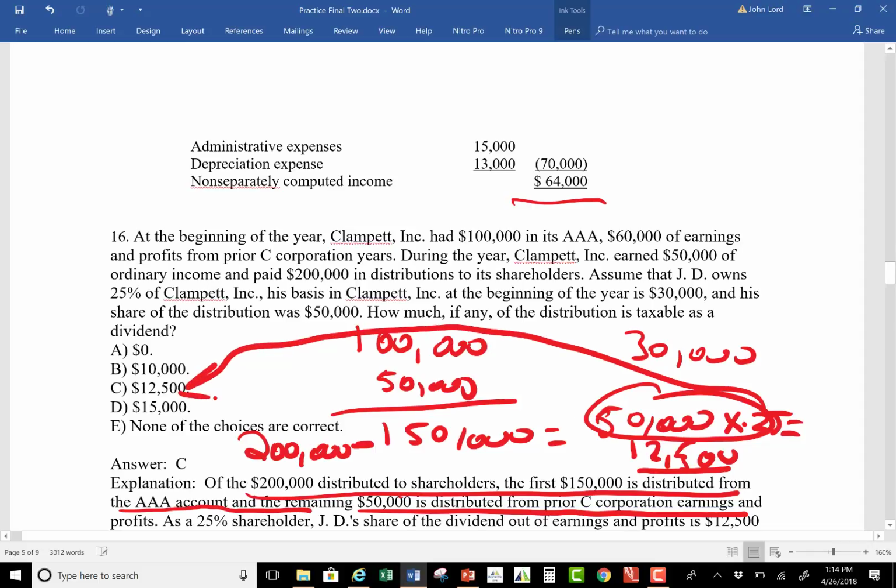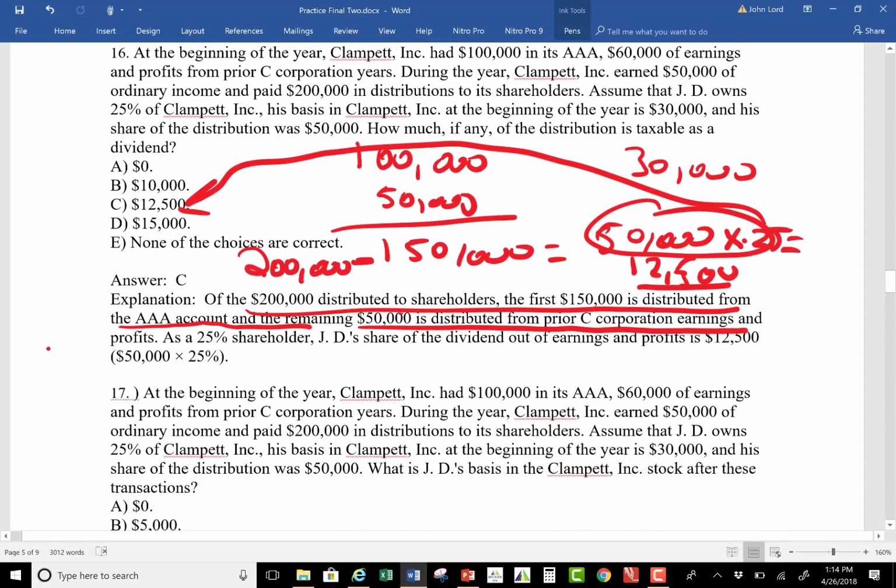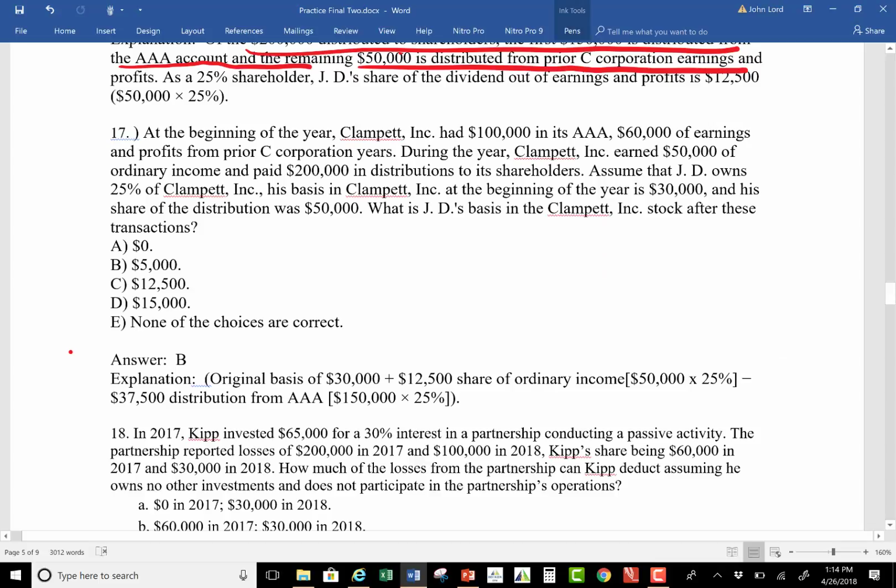I'm answering a different question. What they're asking us, 12,500 is what's his share of the dividend? Okay, and that is the amount that's considered from the previous years of the corporation, the C corporation years. Okay, 17. At the beginning of the year, same facts. And now they want his basis, what? After these transactions, which is sort of what I started answering there a minute ago.